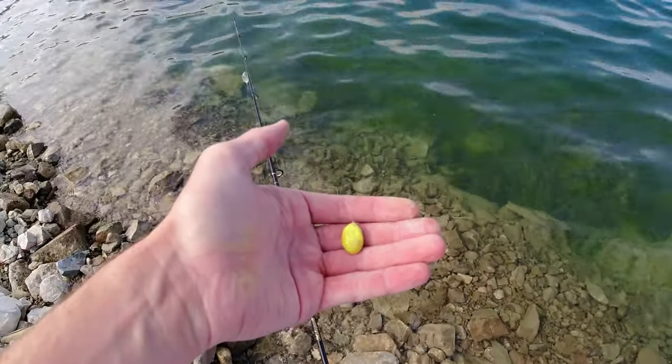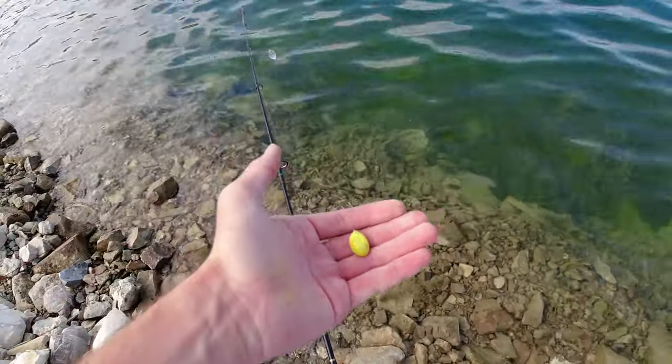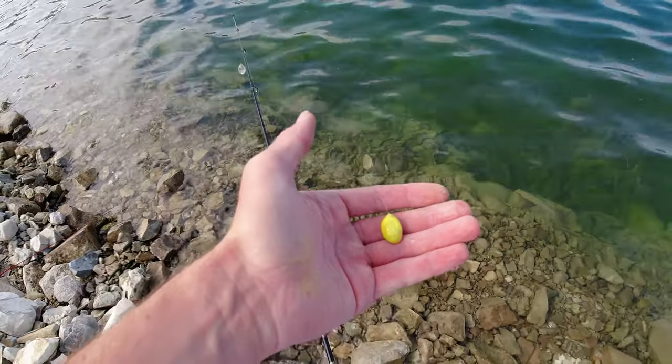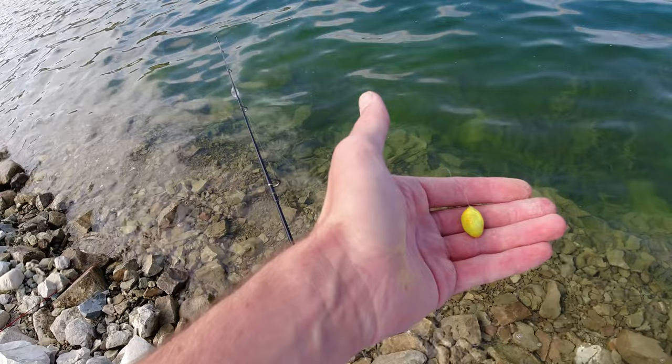All right, guys. We're going to be trying some power bait. I got some rainbow garlic power bait. This usually does pretty well with the rainbows and maybe the cutthroats. But yeah, let's throw it out and give it a try.